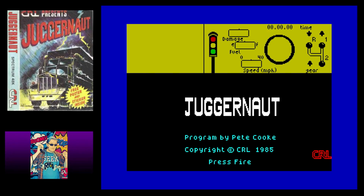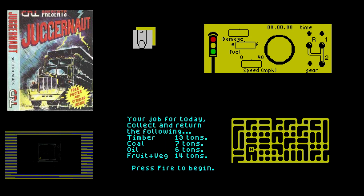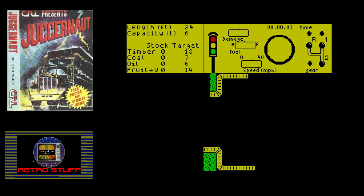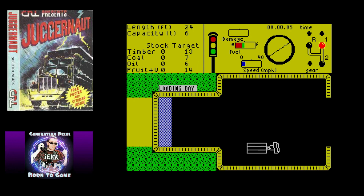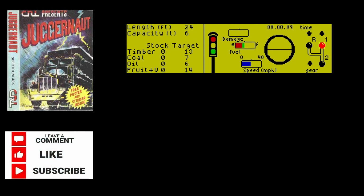Okay, so the first game that I'm going to talk about today is a small game from CRL Software called Juggernaut, and yes, it's a bit unusual because you see this game was released when I was only 12 years old, and I don't think for one moment that CRL expected 12-year-olds to be playing Juggernaut, and that's quite simply because it was a truck simulator.